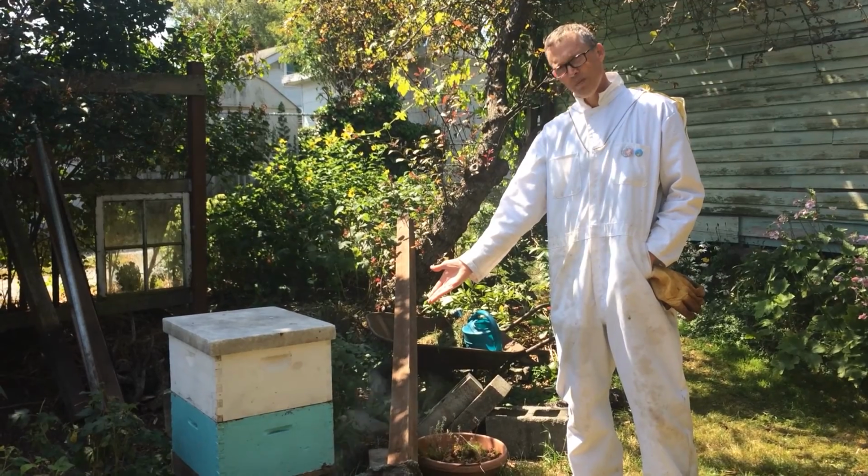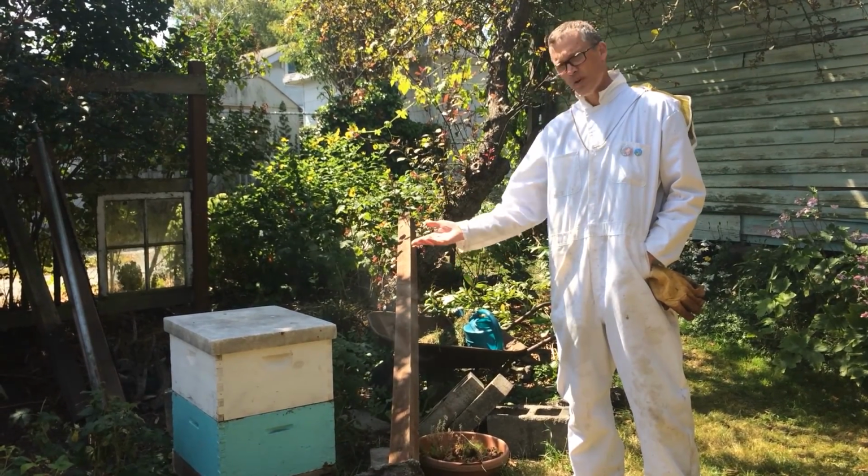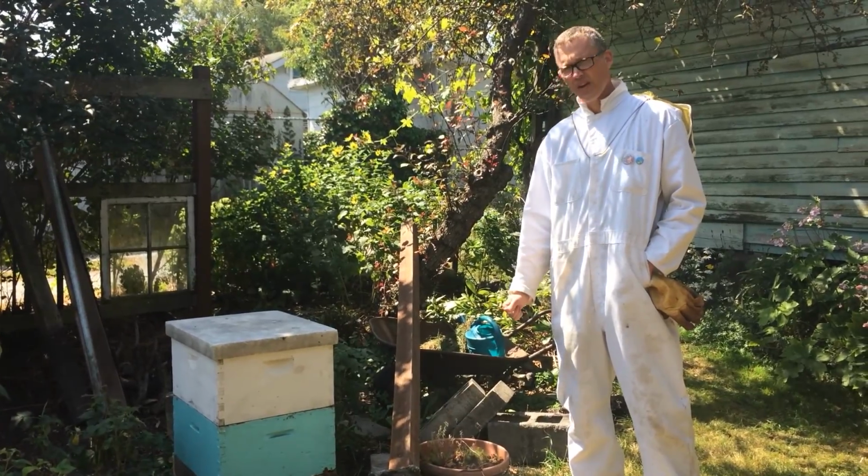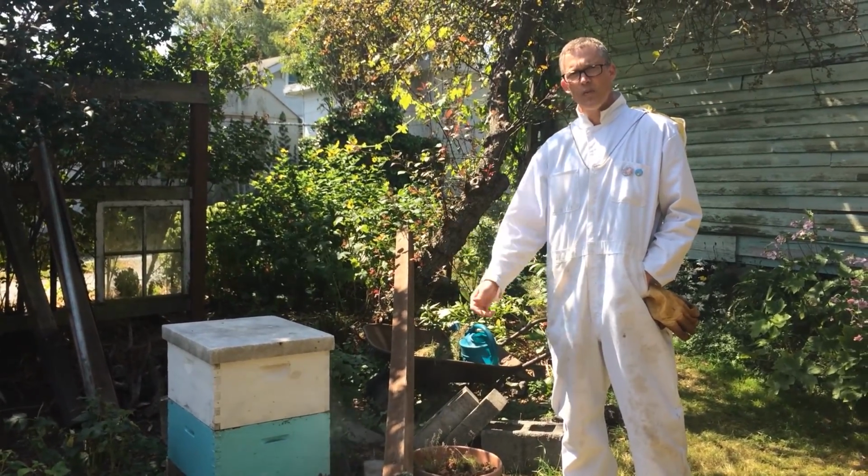First we started with just the one box, the green box, and then they were doing so well we put on the second box, the white box. So we're going to go and see how they are today and go from there.